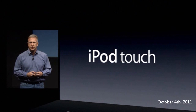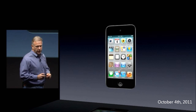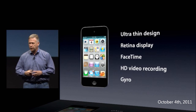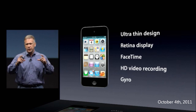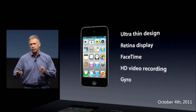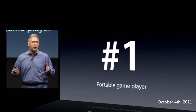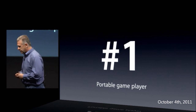Next, iPod Touch. As you heard earlier, the iPod Touch is now our most popular iPod. And it's no surprise that it's so incredible. It's amazingly thin. It's got that beautiful Retina display. It does FaceTime video calling. You can do HD video with the built-in camera. It has a gyro, so all those great apps and games you download have amazing gameplay. In fact, not only is it the most popular music player in the world, we're just so proud that it's now become the most popular portable game player as well. So it is a great device.